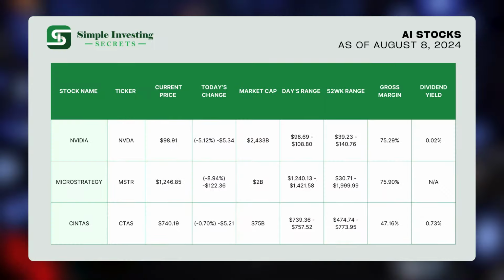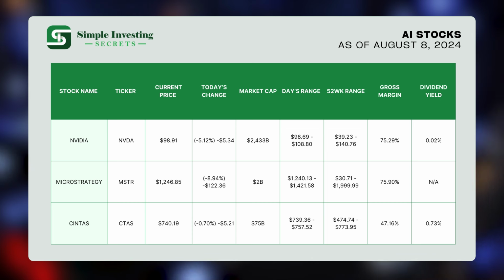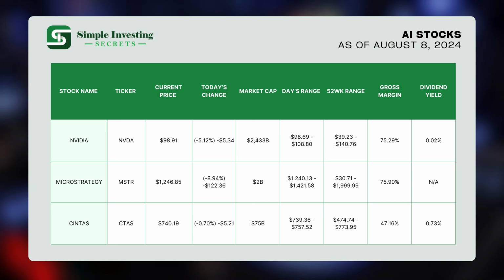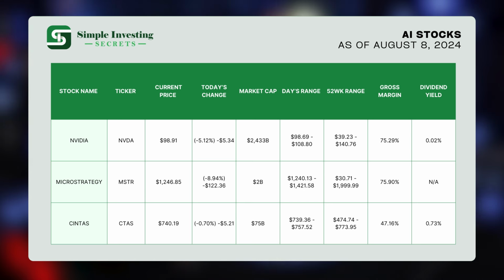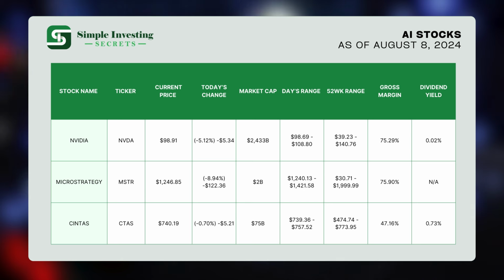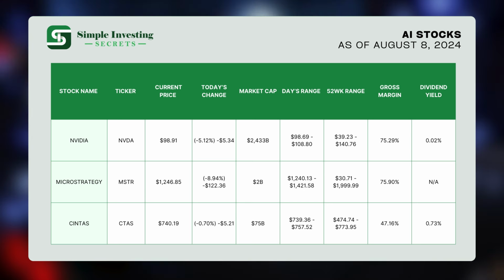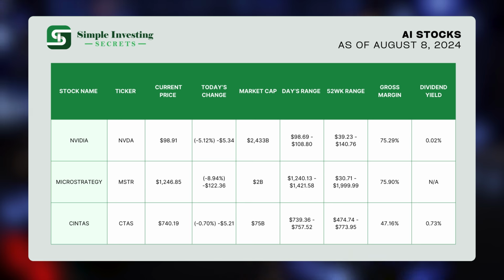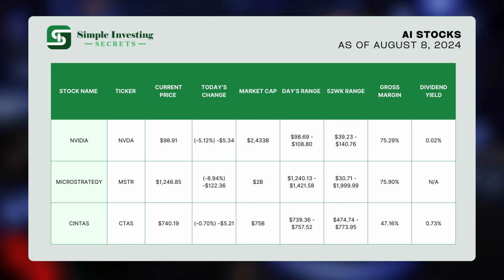As shown in the chart, NVIDIA, MicroStrategy, and Cintas have experienced notable price changes recently. NVIDIA, trading at $98.91, has dropped by 5.12%, while MicroStrategy has taken a steep fall of 8.94%, now priced at $1,246.85. Cintas, on the other hand, has seen a smaller decline of 0.70%, trading at $740.19. These fluctuations highlight the volatility in the market, especially for AI-driven stocks like NVIDIA and MicroStrategy.